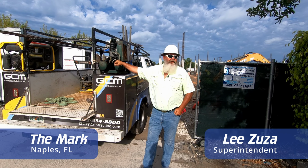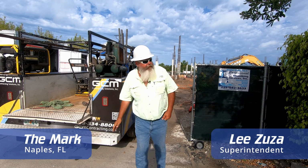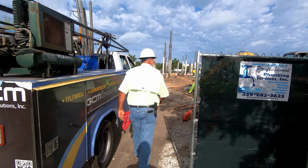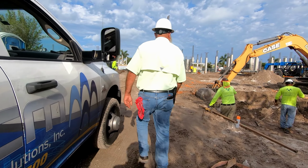Good morning. We're down in Naples at the Mark today. Things are progressing pretty rapidly out on this job site. Today we're excavating the last of the foundations. We're on the opposite side of the job site that we started from last time.